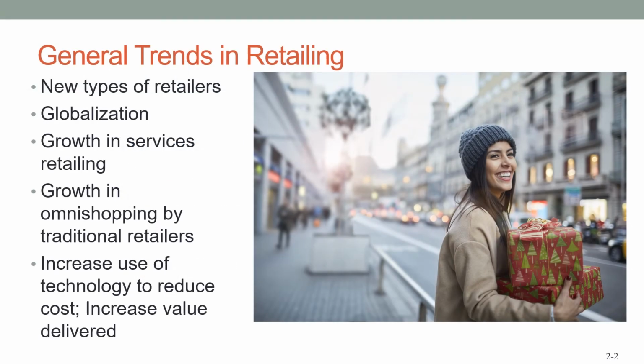Before we even talk about department stores and specialty retailers, let's just talk about some trends in retailing. Right now, there are more than 1.1 million retailers in the U.S., and it ranges from street vendors to retailers that offer thousands of products in their stores. So the type of retailers that we as consumers choose depends on what we are seeking, right?